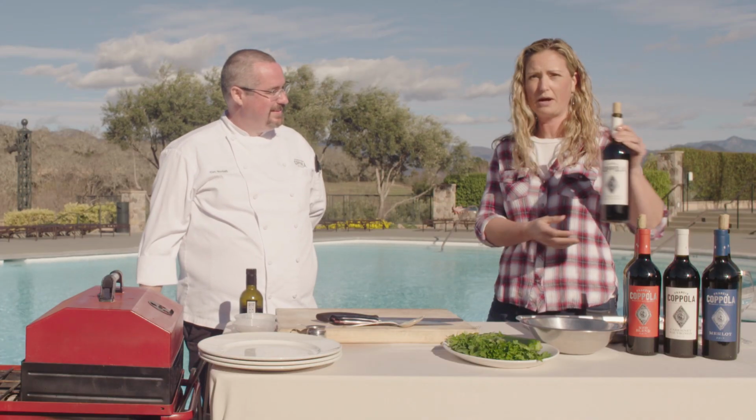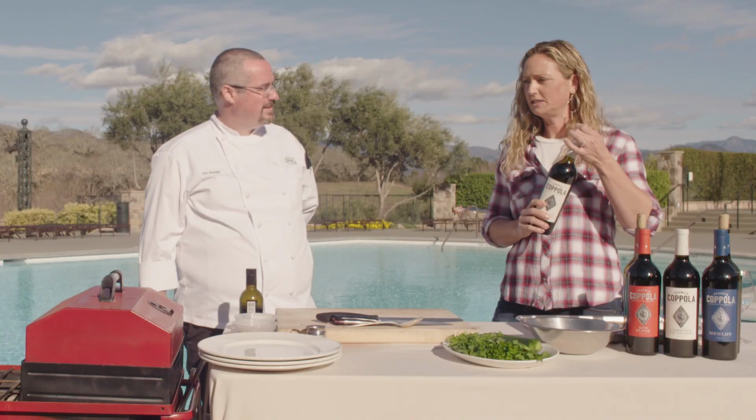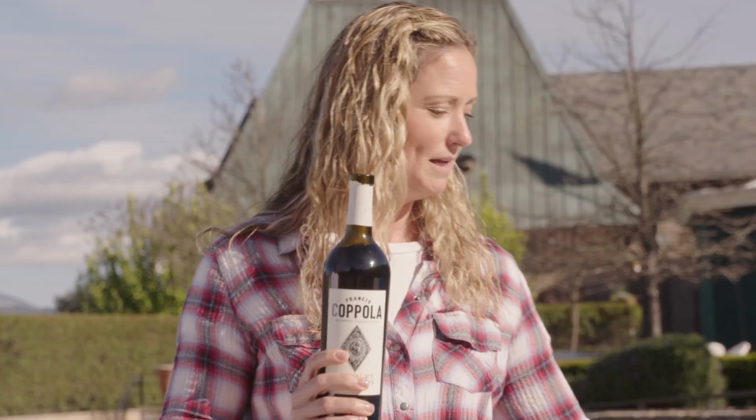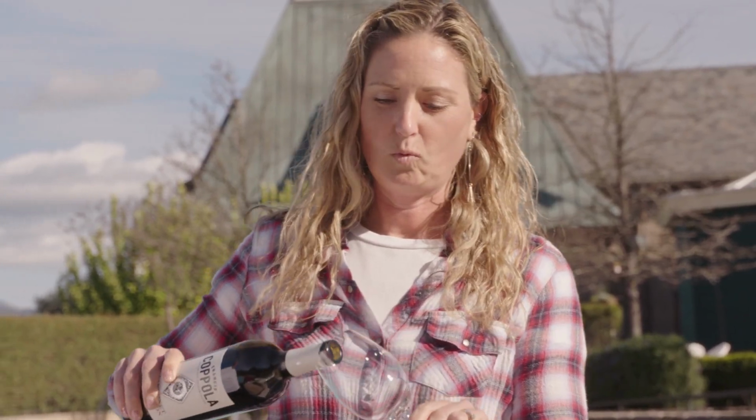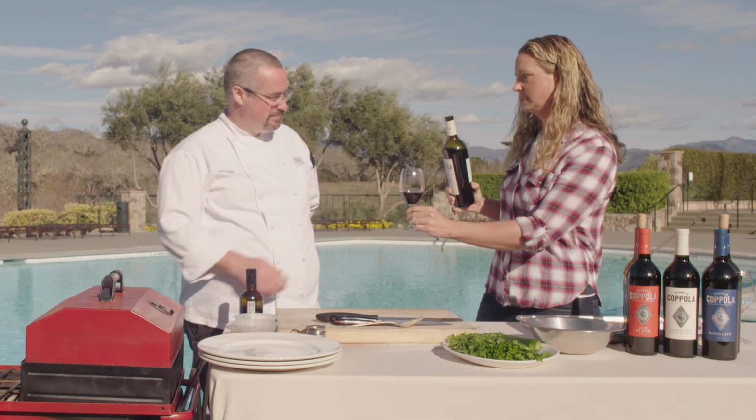Today we're going to pair your beautiful steaks with our Diamond Cabernet. Steak and Cabernet, I think, is a very traditional, can't go wrong pairing. And this Cabernet is very easy to drink. You don't even have to have it along with steak, where some Cabernets are so overpowering that you have to have something to eat with them.